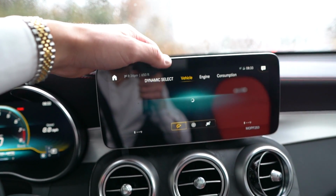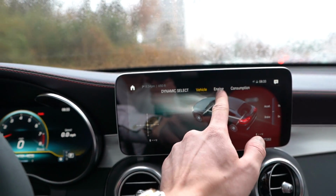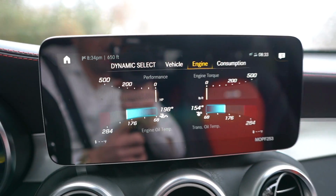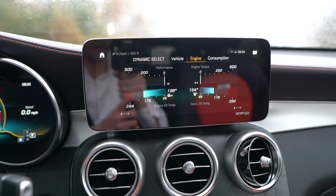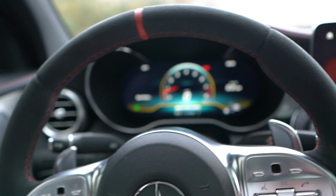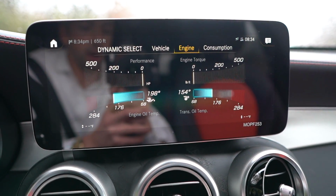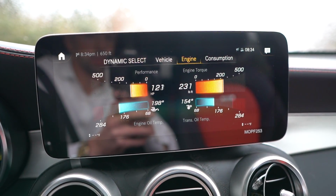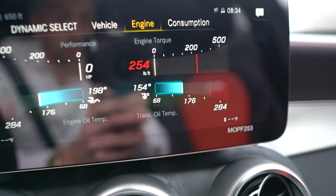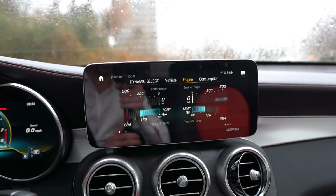We'll go over here to vehicle, gives you a couple more stats, shows you the G-force on the vehicle, but my favorite is the engine. So here, it shows you the performance of the horsepower and the torque, as well as the temperature of the engine and trans oil. So I'll rev it up here and you'll see, I'll do a little rev, and you'll see that the horsepower and torque will instantly increase. And I do like here on the torque, it's almost kind of like that ghost feature where it shows you exactly where you ended up last time.